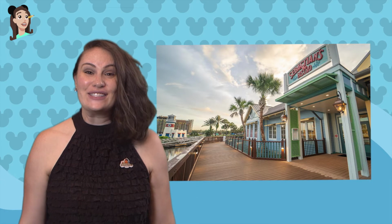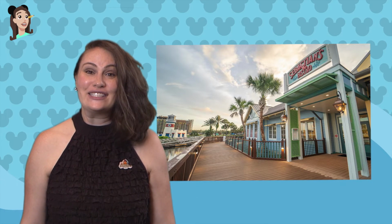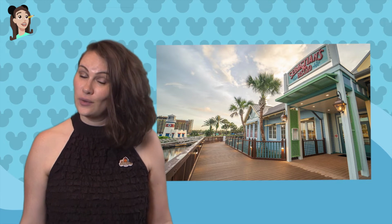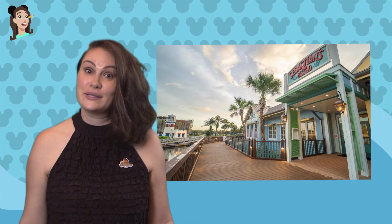Caribbean Beach just went through some renovations and now has their brand new restaurant, Sebastian's Bistro, which is surf and turf with rich Latin and Caribbean flavors. I've heard it's amazing. Port Orleans Riverside has Southern and American cuisine at Boatwright's Dining Hall. This may be slightly misleading. It's not really a dining hall, it is a sit-down restaurant. It just has dining hall in the name.